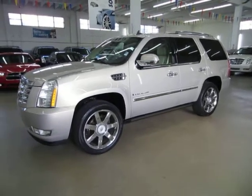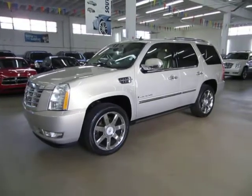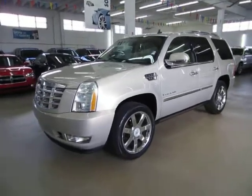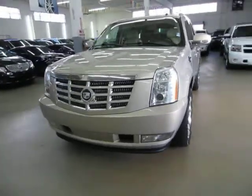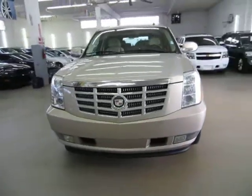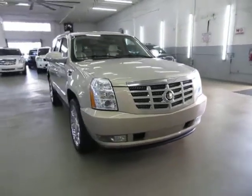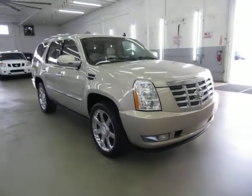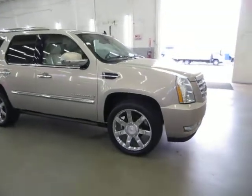We have a beautiful 2007 Cadillac Escalade, short wheelbase, two-wheel drive, champagne on the outside, with a light beige leather interior, loaded up with factory navigation, color backup camera, factory power moonroof, factory DVD player, power running boards, factory 22-inch chrome wheels, power tailgate, heated seats, cooled seats, and a number of other options that I'll get into in just a minute.